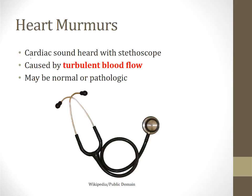A heart murmur is a cardiac sound that can be heard with the stethoscope, and the cause of heart murmurs is turbulent blood flow, which we'll talk more about in a second. And you should know that a heart murmur can be normal in many situations, but it can also be a sign of underlying pathology in the heart, especially valvular heart disease.